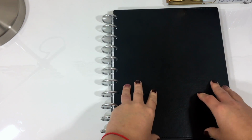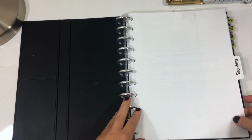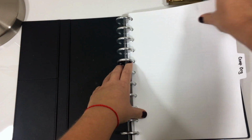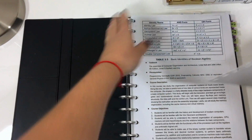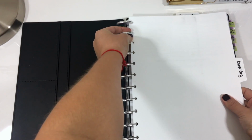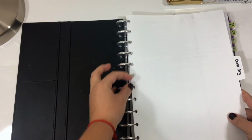However, you can still remove all the pages from them. Everything in this notebook comes apart and is completely customizable. For example, you can pull out this tab and put it back in. Now the tabs are a little bit harder to pull out because they are thicker plastic. Paper comes out a lot smoother.